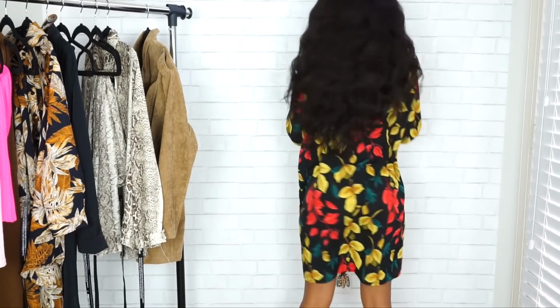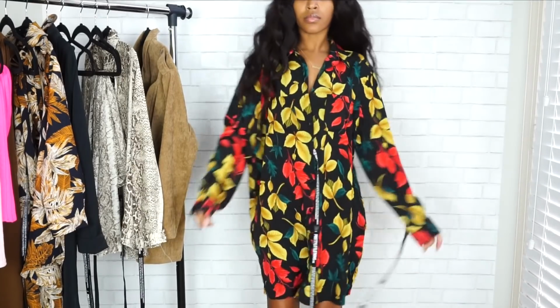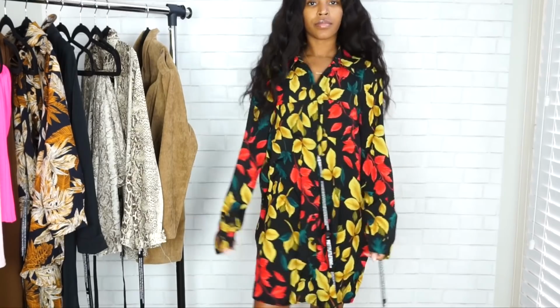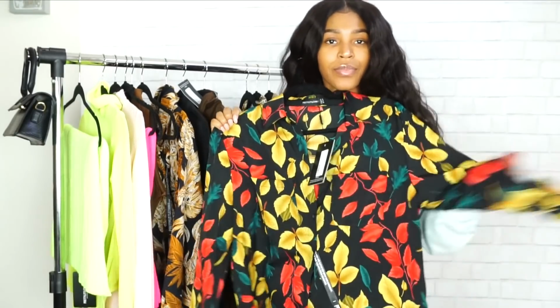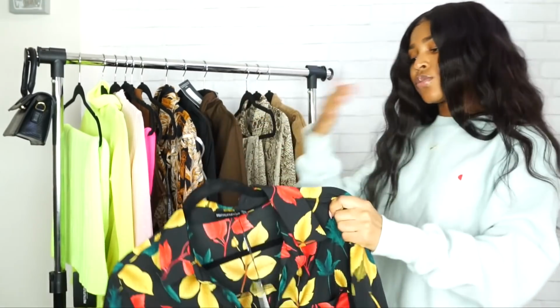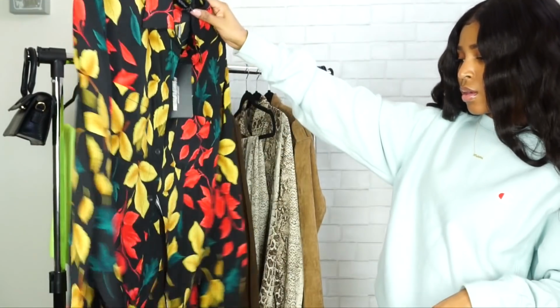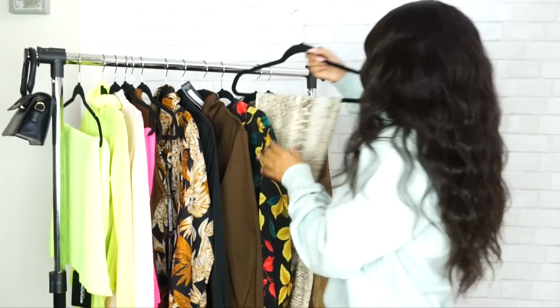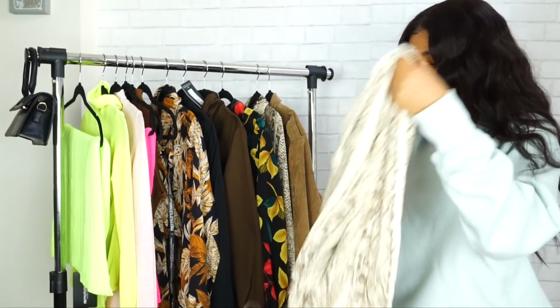It just has red and green and yellow leaves on it. I just thought it was really cute, so I had to get it. It was cute. So yeah, just a cute shirt dress, really nice and flowy, really cute. So I have that. Then next I have this snake print set.